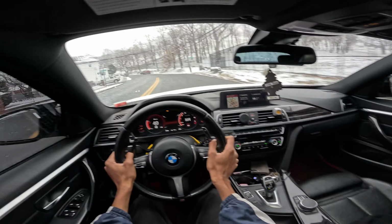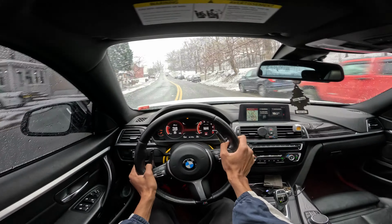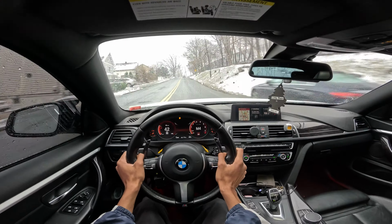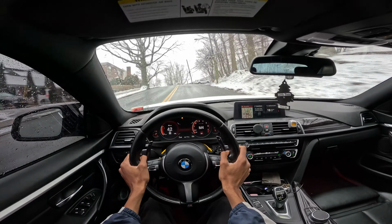I love this car, bro. Staying safe out here, man. Look out for cops. The last thing we need is a freaking ticket. And obviously I know where all the cameras are, so I won't be going crazy where the cameras are.